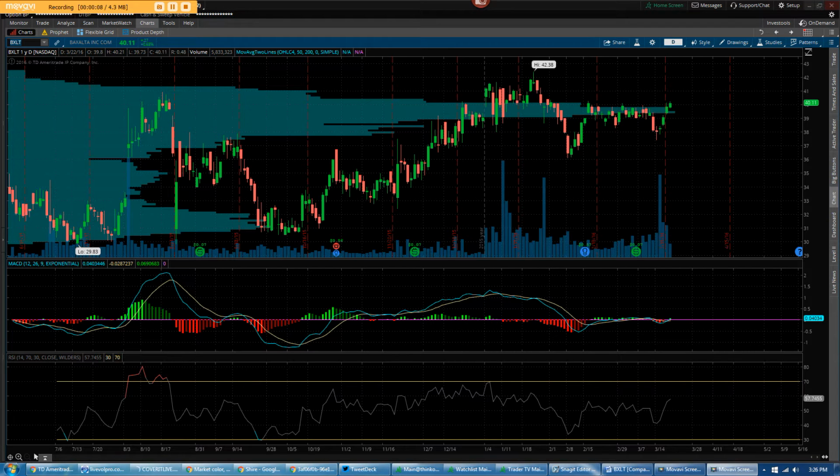I want to spend just a couple minutes to take a quick look at the technicals as well as some of the things that are appearing on my radars. Keep this one on your watch list. This is one of our previously favorite stocks, Baxalta, symbol BXLT.